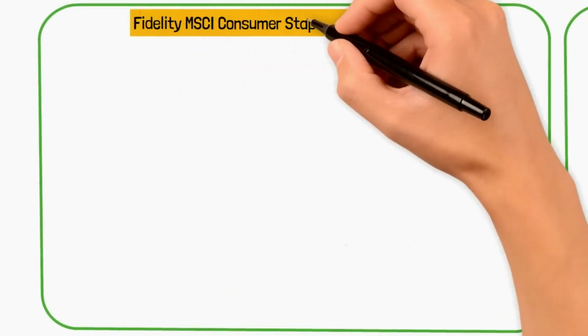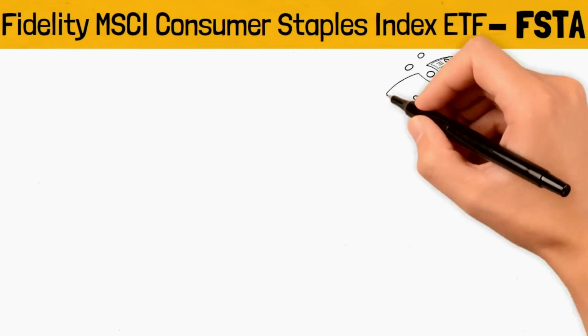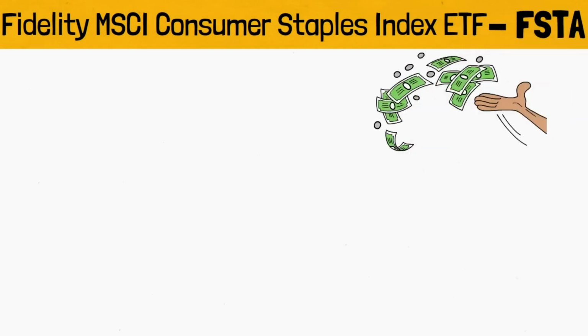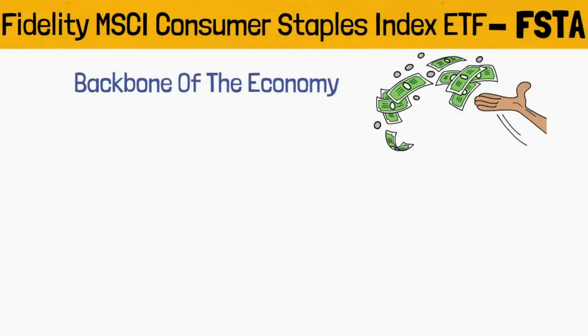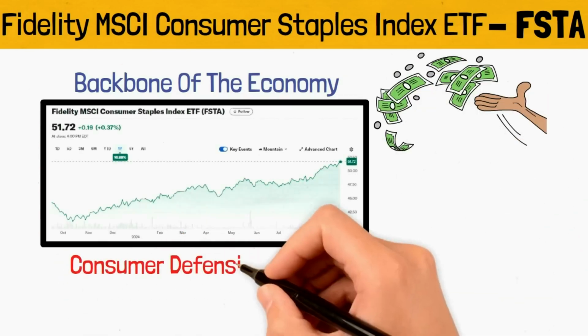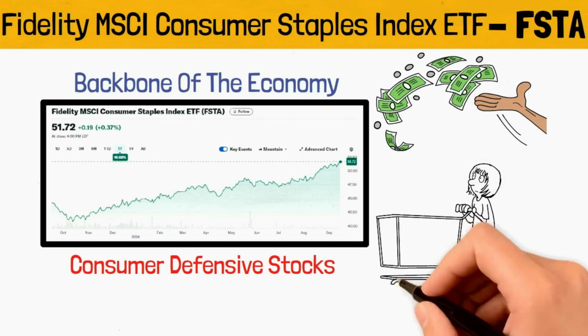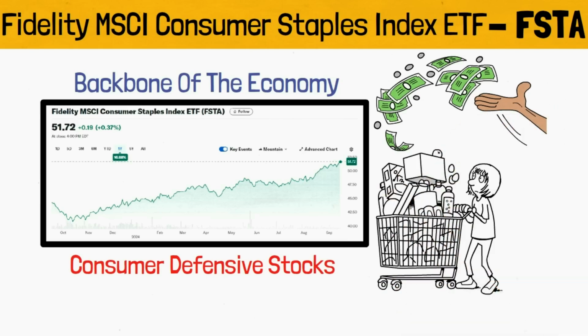Starting at number 5, we have the Fidelity MSCI Consumer Staples Index ETF with the ticker symbol FSTA. This is a fund that lets you invest in the essentials, the backbone of the economy. This index fund is heavily weighted toward consumer defensive stocks, meaning it includes companies that provide goods and services people can't live without, no matter the state of the economy.